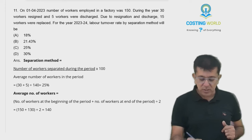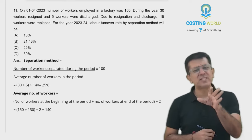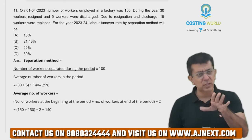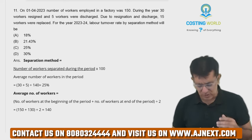Question number 11. Now, this question was all about labor turnover. Easy question here. There was nothing much in this. Let's try reading it. We have done a similar question in class, exactly of the same style.